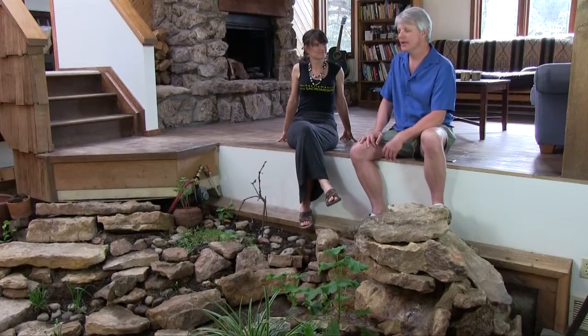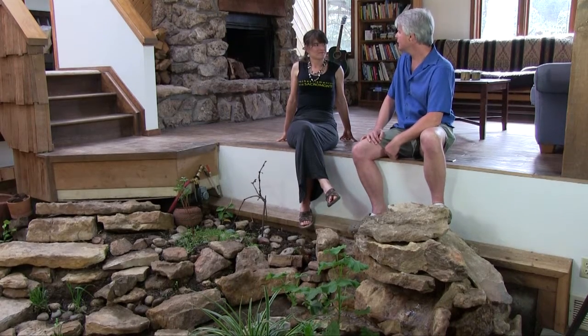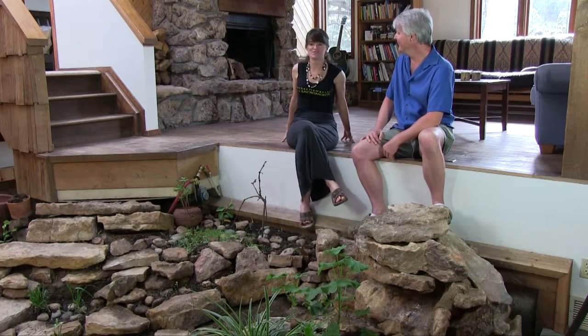So do you have any other plans to dramatically alter the house, or is there anything else you'd like to do to the house to make it more unique than it already is? Oh, so Ben wants to flood the basement and turn it into a swimming pool, because he's a swimmer.